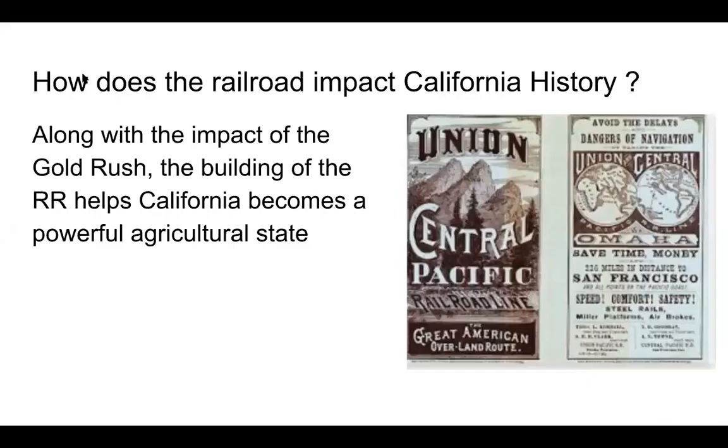Okay, and since the focus here is on California history, we need to ask the question, how is the railroad impacting California history? So we talked last week again about the gold rush. That brings a lot of people into California. Now, some of them are going to leave after the gold rush is over, but pair that up with the railroad, you have a lot more people coming and staying in California.